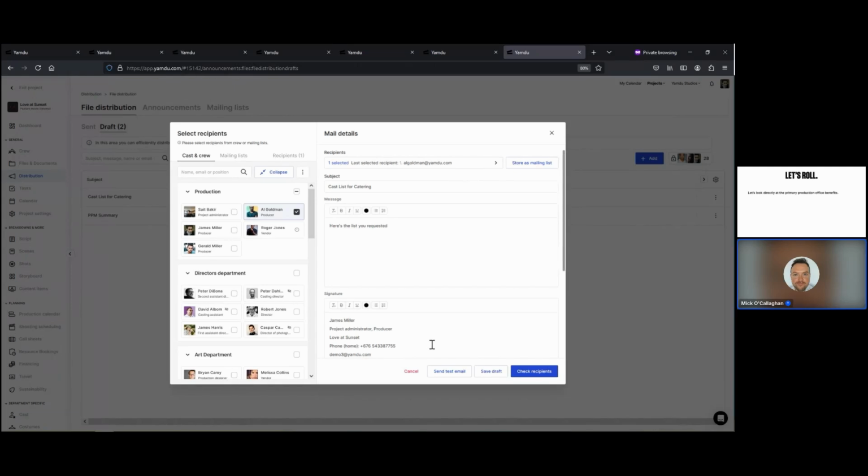And you can see here, if I'm unsure about what I'm doing, if it's the first time I'm doing something, or let's say it's a super important producer and I don't want to make some embarrassing mistake, I can always send a test email to myself and see exactly what it's going to look like. So we always recommend that, especially in the early days of production or pre-production, or the first few things you're distributing. Send it to yourself, take a look, and just make sure it's the way you want it to appear.